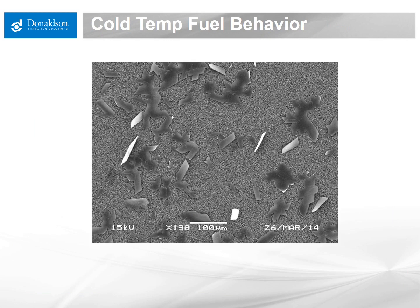So here's what waxes look like in fuel. Traditional high sulfur fuels formed plate-like flakes of wax, roughly 100 microns, perhaps even larger, and those could float around in the fuel and get picked up, and they can plug screens and pumps and load on filters very, very quickly. You can see these are 100 microns in size, and they're going to plug just about anything, even coarse filtration and screens.